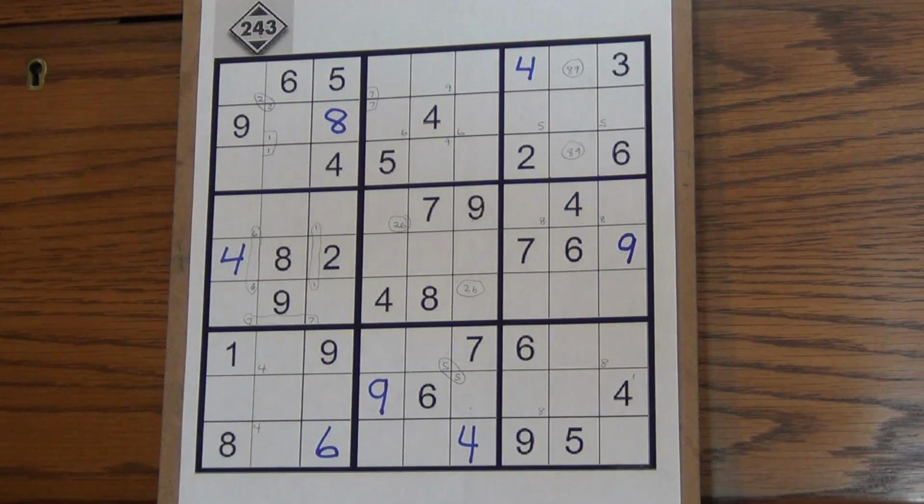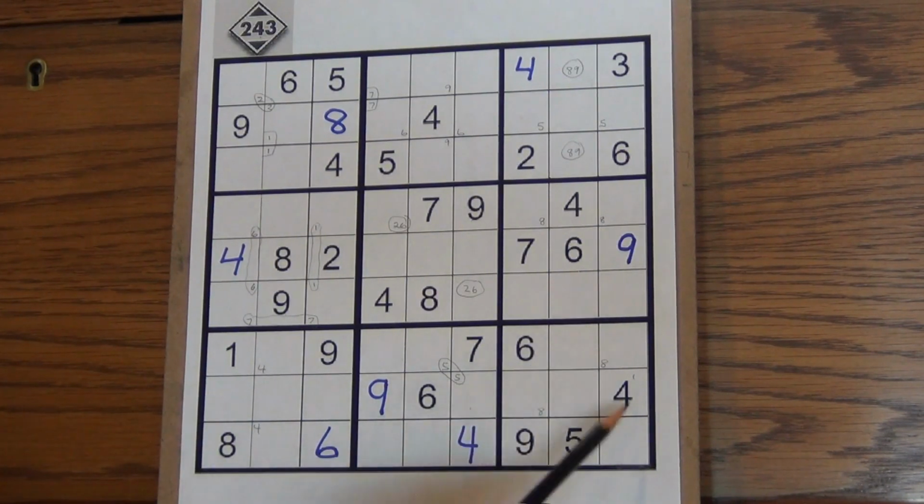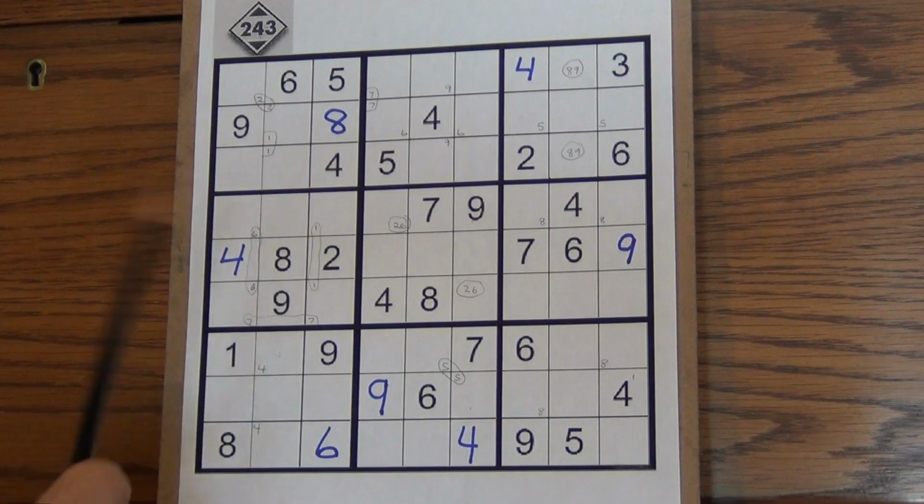2, we don't have enough 2s to even do anything with 2s yet. 3, not enough to do anything. 4, we have a 4 on the middle, bottom. That means this top has to be a 4. Earlier we had written that a 4 would go here or here. If I had seen that 4 with that, I would have gone ahead and written the 4 in right here.